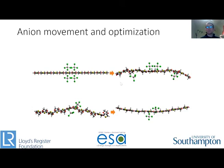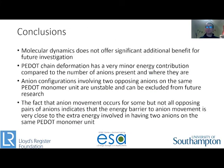And the other thing you learn is that the AIMD introduces lots of twist and bend into the polymer chain, which is just a function of temperature and noise. And then if you run a subsequent DFT optimization, that all disappears. So the conclusion you can take from that is that the bend and the twist of the polymer is far less important than the position of the anions. That's reassuring because it means that molecular dynamics has not in fact found lower energy configurations. It's just added noise. It's helped you to identify which configurations were unstable in the first place, but there's no good reason to continue using molecular dynamics in the future.